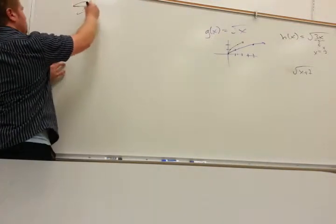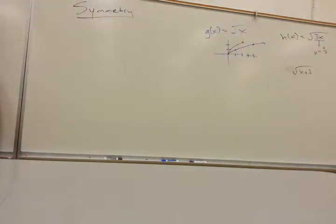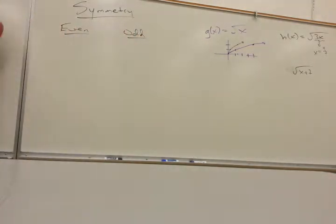One last thing is the idea of symmetry. There's a lot more symmetries than what we're going to talk about right now. We're going to talk about two very basic ideas of symmetry and how to tell when they are happening on a graph or from a function. You have even symmetry and you have odd symmetry. There's a few places in calculus where knowing ahead of time if your function is even or odd is going to make the calculus easier. Sometimes it takes 1 second instead of all day, if you just pay attention to the symmetry.